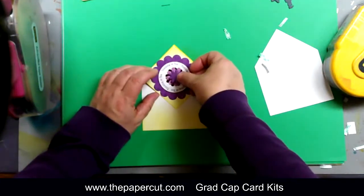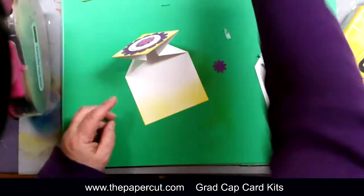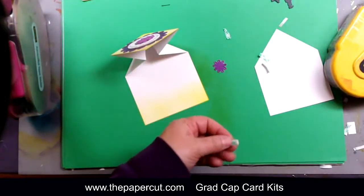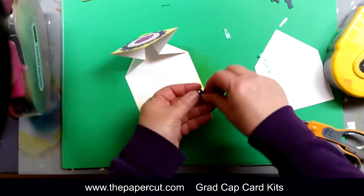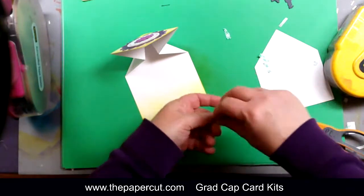And then I did cut out another purple one. This one I'm going to pop up a little bit just to give it a little dimension, because I don't have enough layers on there, so let's just give it a little bit of a pop.